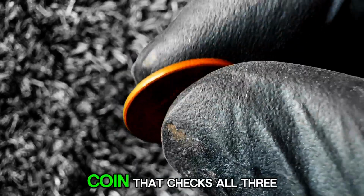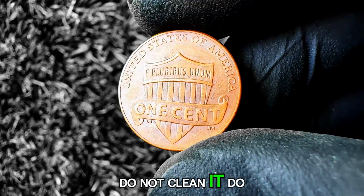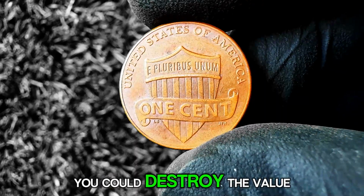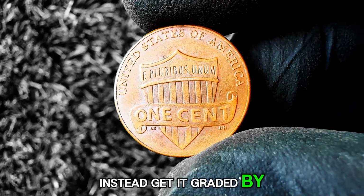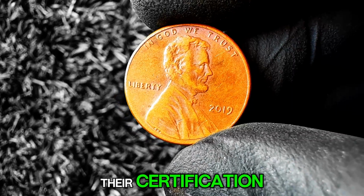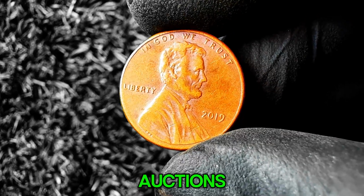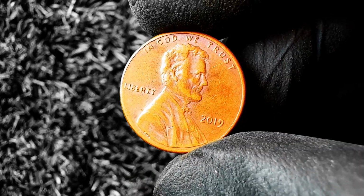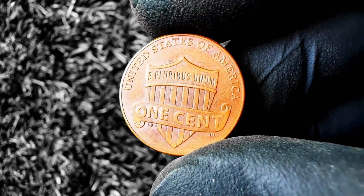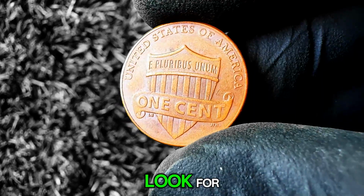Now, once you find a coin that checks all three boxes, stop everything. Do not clean it. Do not try to improve its appearance. You could destroy the value. Instead, get it graded by a professional service like PCGS or NGC. Their certification can turn your lucky find into a verified treasure, and from there: auctions, collectors, cash. You might be thinking, this all sounds too good to be true. Every $1 million coin was once just pocket change, until someone knew what to look for.